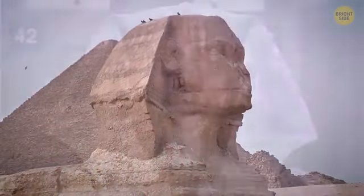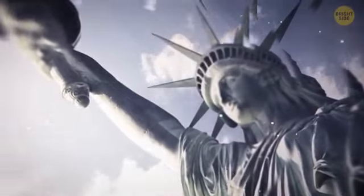Well, that's actually not a coincidence. Apparently, there's a connection between the Statue of Rhodes and the Statue of Liberty. They were both built as symbols of freedom, and Lady Liberty is often referred to as the modern Colossus.